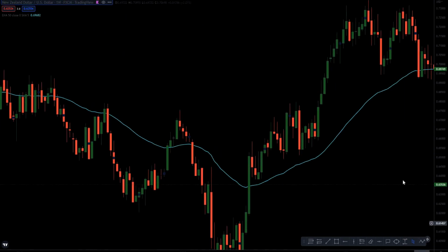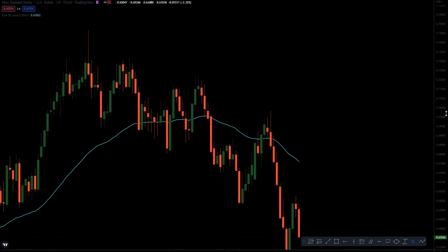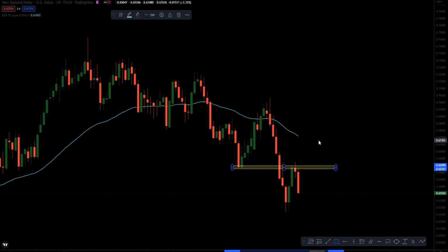Looking at the weekly time frame, what we noticed on NZD USD, clearly we were bearish. We can see price was making swing highs and swing lows. But this swing low, and then price came and took out what? This previous lower low, leaving us with what? A broken support, which turns into what? A new resistance.